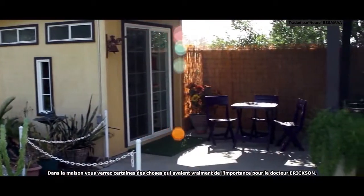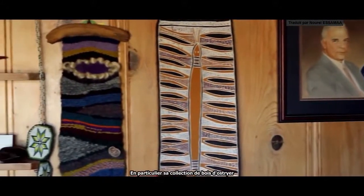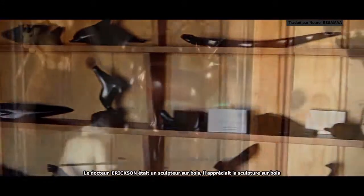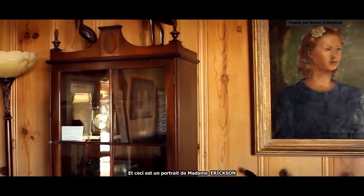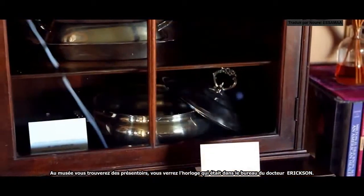In the house, you'll see some of the things that were truly important to Dr. Erickson, especially his ironwood collection. Dr. Erickson was a wood carver. He enjoyed wood carving, and due to the ravages of polio, he could no longer carve wood anymore. He collected wood. And that's a portrait of Mrs. Erickson. At the museum, you'll find some displays.